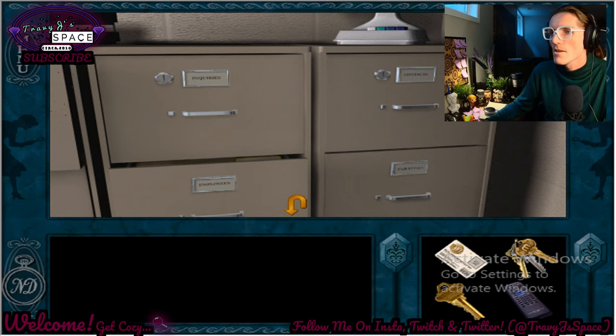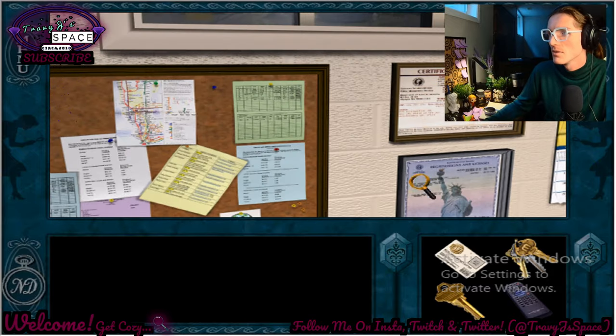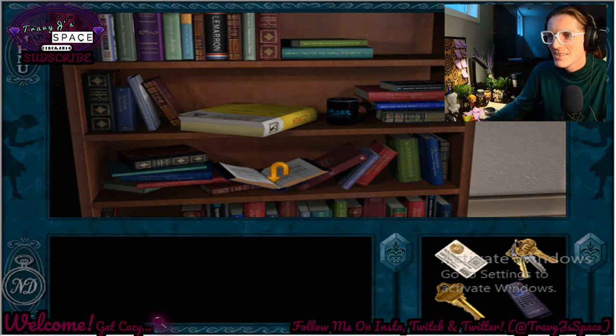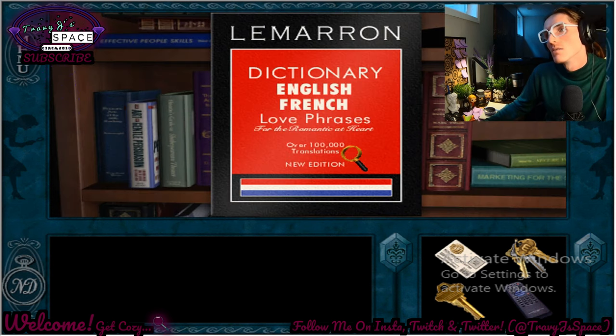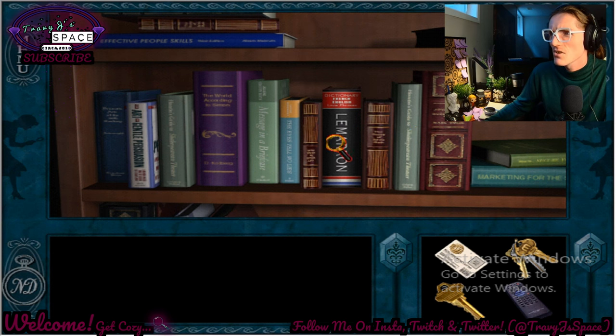Contents. I need to find the key for this. Maybe he left a key around. Let's see. Oh, wait. What's in here? Her Interactive. They really advertised a lot in the beginning, didn't they? It says English, French, love phrases. Interesting. Wait, he bookmarked this page. Any words I say that I can see forever in your eyes. Here's a symbol of my love for you. You are the light of my life. Interesting. Very, very interesting.